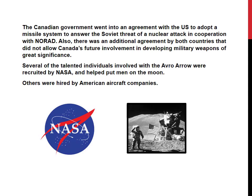The Canadian government entered into an agreement with the US to adopt a missile system to answer the Soviet threat of a nuclear attack in cooperation with NORAD. Also, there was an additional agreement between both countries that did not allow Canada's future involvement in developing military weapons of great significance. Several of the talented individuals involved with the AVRO Arrow were recruited by NASA and helped put men on the moon. Others were hired by American aircraft companies.